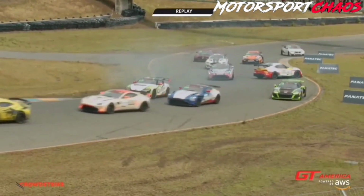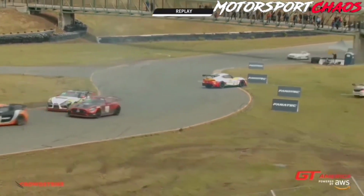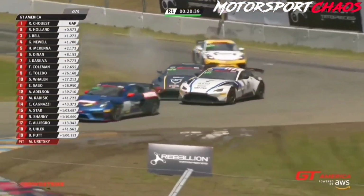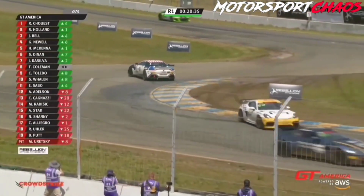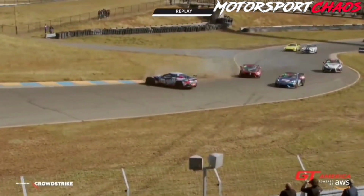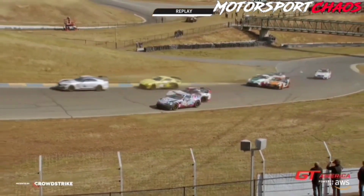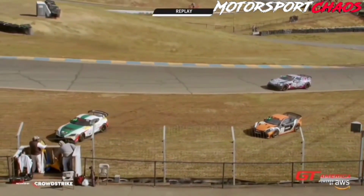Yeah, 69 machine there going for a ride, unfortunately, and everyone else panicked a bit behind them. Alpine raced in British touring cars for a time. That's late. Oh, yeah, that was super late. And the problem was he then had to tuck it to the inside. Let's take a look here. Sean Whalen goes spinning, and then contact trying to avoid. Might have broken the toe link on the front end of that Supra.